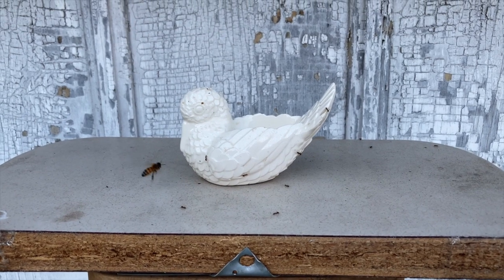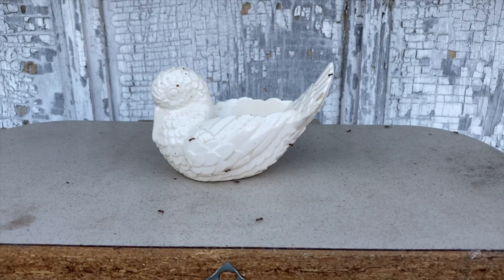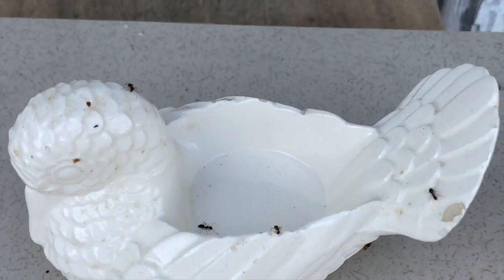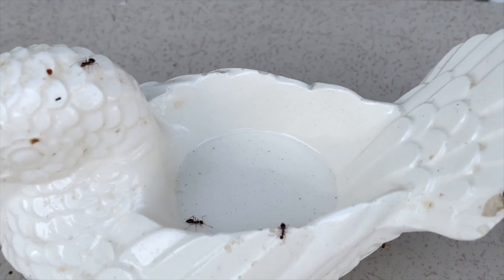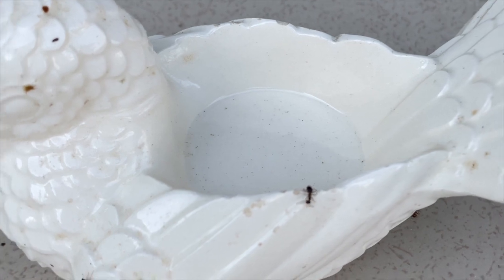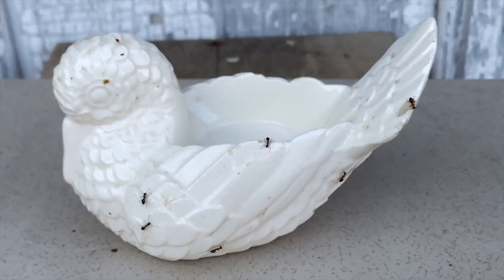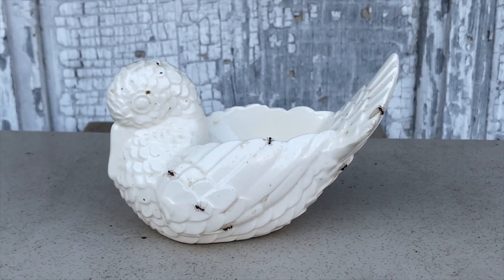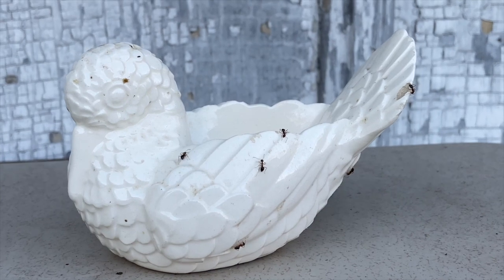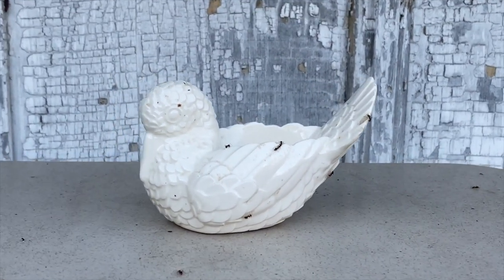November 10th, 2022. There's only one lonesome bee left. Otherwise, there's nothing left except ants. And every speck of honey that was in this bird dish is gone. It's like it was picked clean or washed or scrubbed clean. It's amazingly clean. So the bees did an amazing job of eating up all that honey today. I think we might have to feed them again.